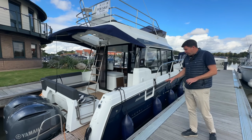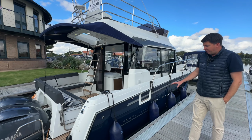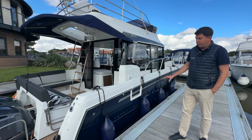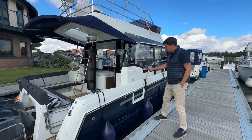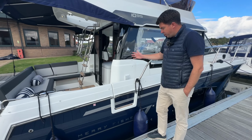The first thing to point out is that it's a Legend version, so it means it's got the blue hull. And as one of our stock boats, it's been in our workshops here in Lincoln, had a full cut and polish, and the bottom's been antifouled as well. Really stands out in the blue and it's in lovely condition. Next thing to show you is this side gate on the starboard side. It makes getting on and off the boat so much easier.